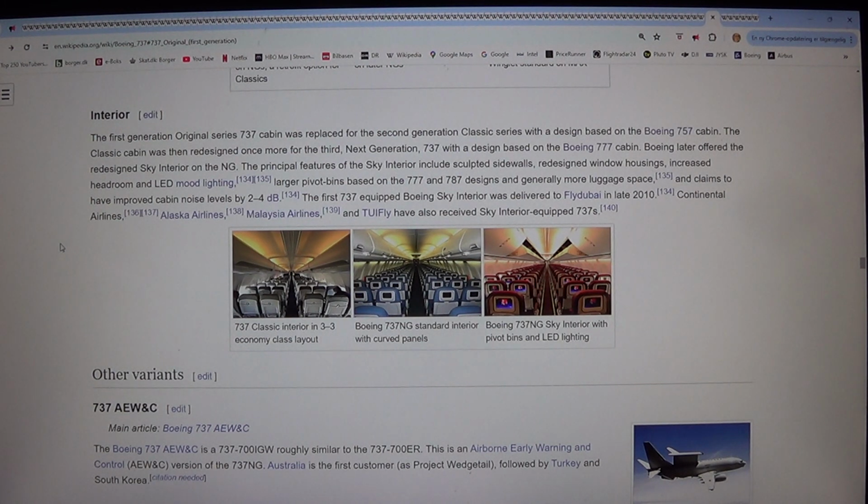The principal features of the Sky interior include sculpted sidewalls, redesigned window housings, increased headroom and LED mood lighting, larger pivot bins based on the 777 and 787 designs and generally more luggage space, and claims to have improved cabin noise levels by 24 dB. The first 737 equipped with Boeing Sky interior was delivered to Flydubai in late 2010. Continental Airlines, Alaska Airlines, Malaysia Airlines, and TUIfly have also received Sky interior equipped 737s.